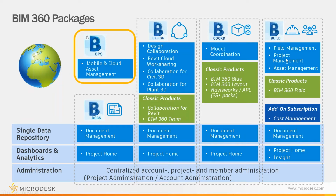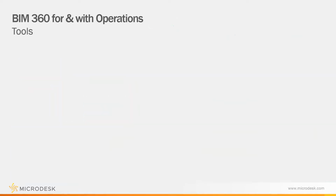Now, ops is not fully integrated into the next gen service. It's still considered more of one of the classic services. So with that said, it is a little bit different in terms of how you access it and how you work with it. But this is a tool that is mobile and cloud-based, similar to the other ones, so there's nothing that you need to install locally to run with it. And it's a great cloud asset management and ticketing service. So if you maybe don't have BIM data, or you have a little of it and you're trying to figure out how to take advantage of it, and you're trying to move into having an asset management component, it can be very beneficial.